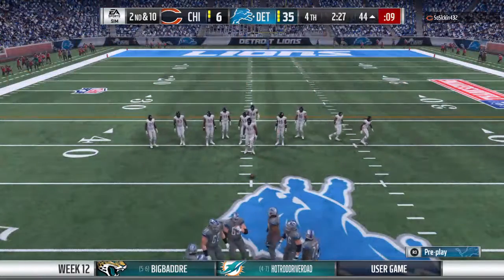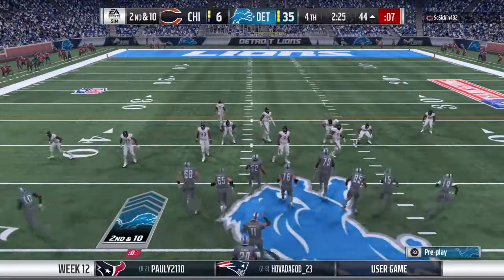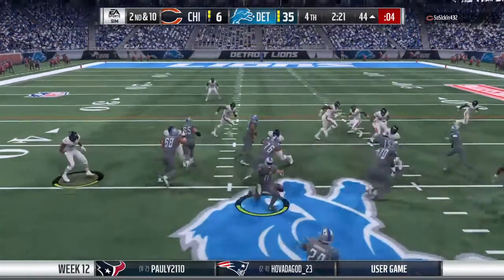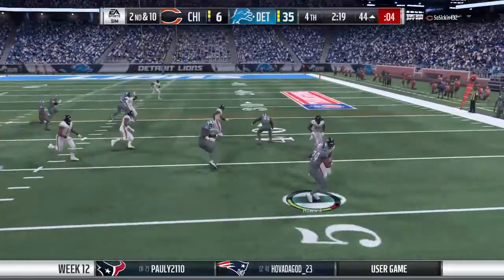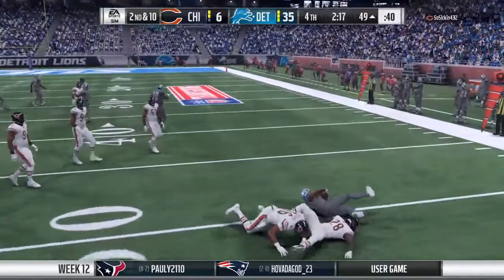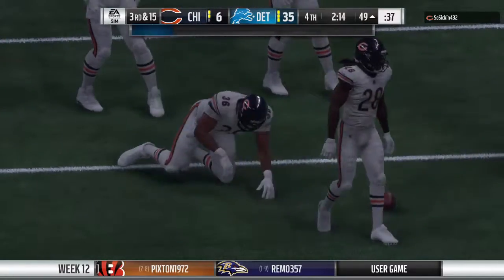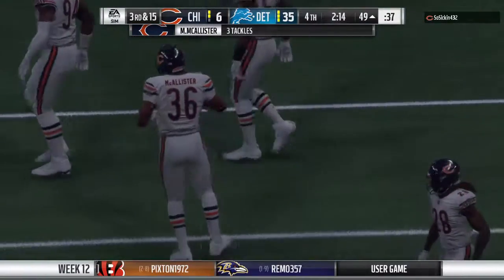And on 2nd and 10 now. Time running out here on the play clock. This is Howard on the toss right. No dice this go around. He's hit behind the line and taken down. He lost 4 there, and it's 3rd down.